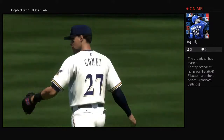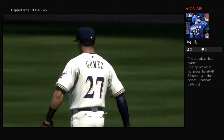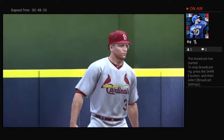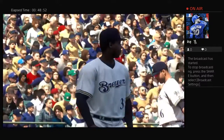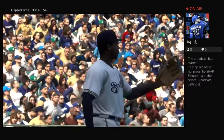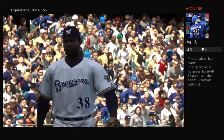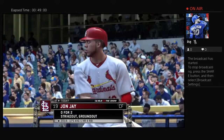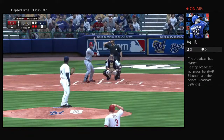I think at first he probably had thoughts about tagging up here, but there's that old baseball adage, don't make the last out of the inning at third base. So staying at second, probably the right call. John Jay will try it again. He's grounded out and struck out in two trips.